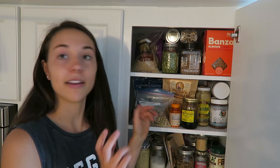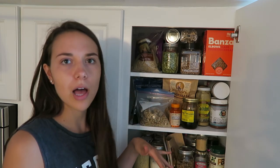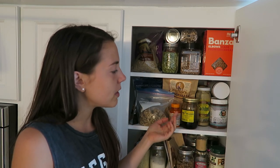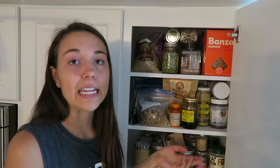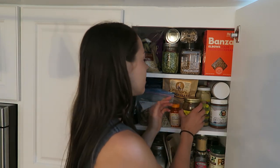Okay, I just moved the tripod a little closer, so that way it'd be easier for me to show you things. So this next shelf is mostly granola. In this corner, I have peanut butter because I really used to be obsessed with peanut butter. So I actually have quite a lot of it, but I don't really eat it very much anymore. So it just kind of sits there, or it's going to sit there.